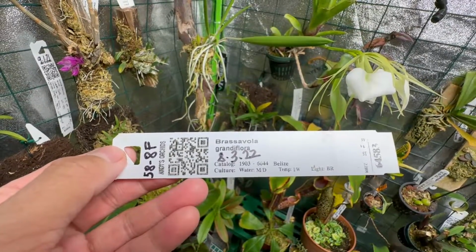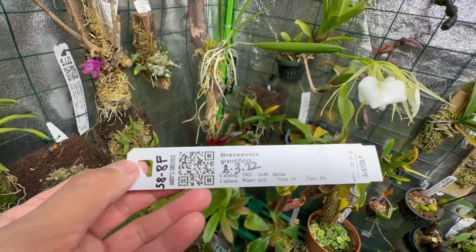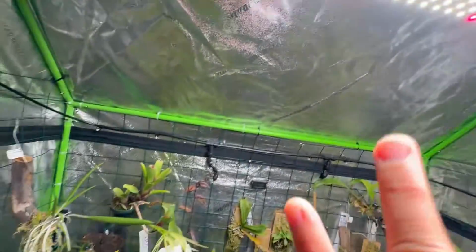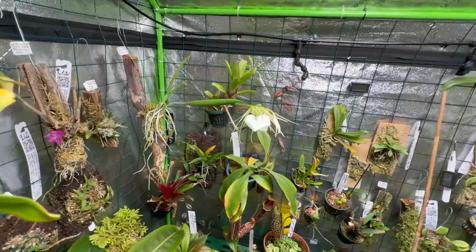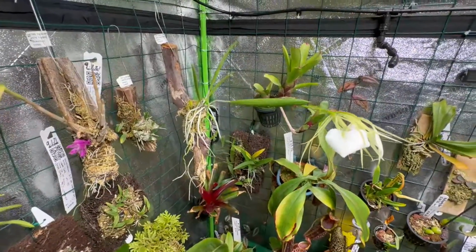Temperature intermediate to warm. As you can see, temperatures around 73 at night. It would go down to like 70. And bright light, which is bright here. But again, this is an LED light. It's not as scorching bright as, let's say, if it's outdoors.